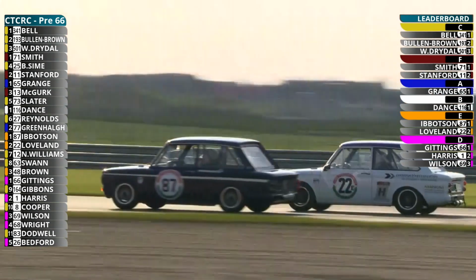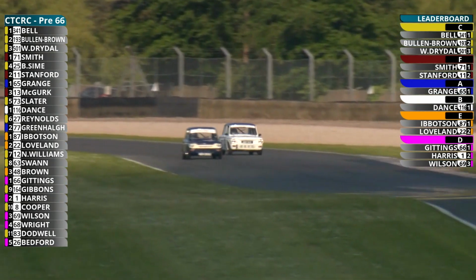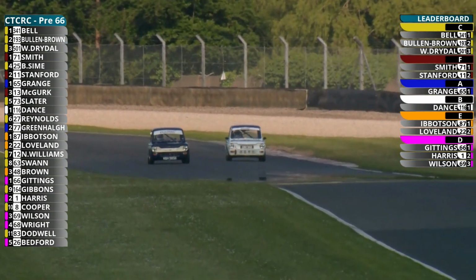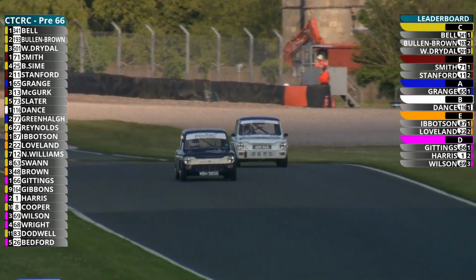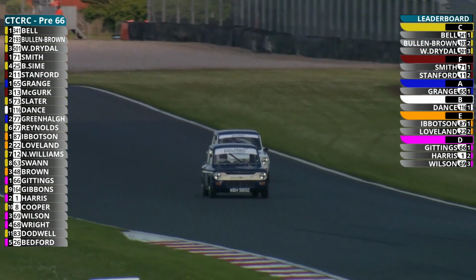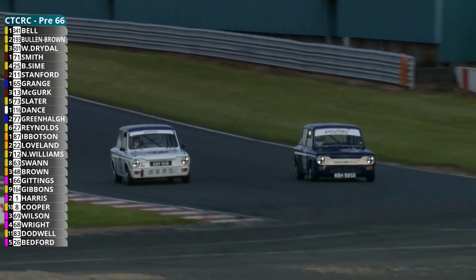Well, this is the battle for the lead. This is the battle that could affect the overall championship lead because here they come. James Ibbotson in the navy blue car, and Michael Loveland is trying to take the class win. This is going to go to the last corner. Ibbotson's got the advantage. If he wins this, he'll have 4 out of 4, like Pete Smith, and have the joint championship lead. But Michael Loveland up the inside.